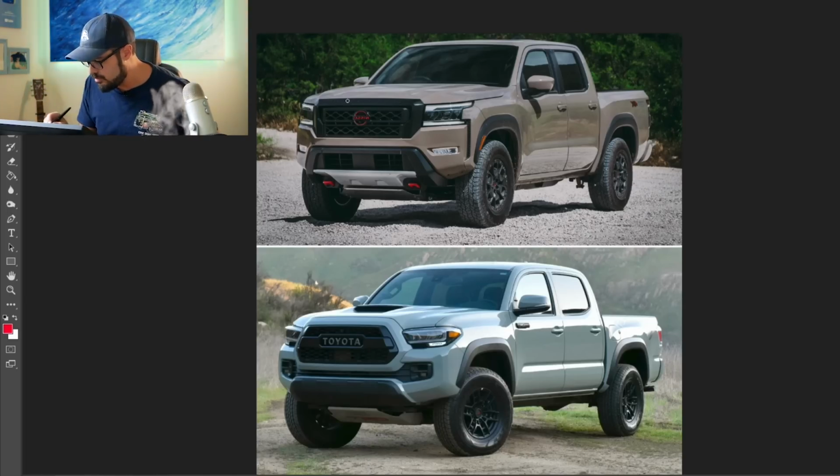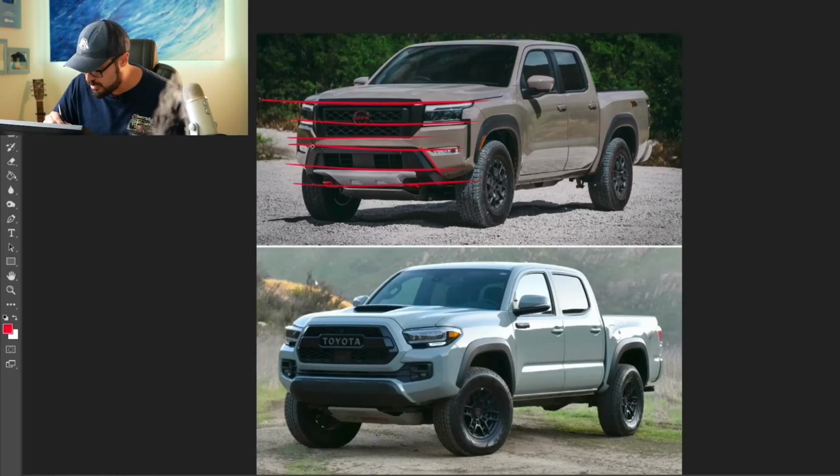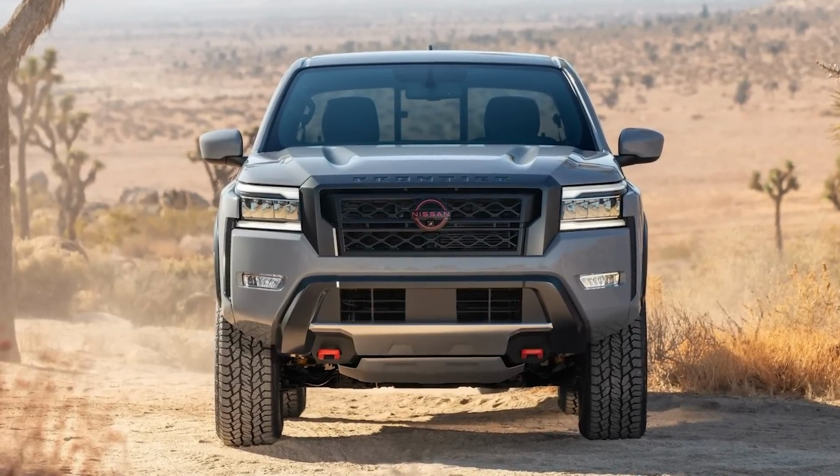So let's have a look here at the Nissan, for example. We have a couple of horizontal lines right here, going here all the way down here, and they are not really broken that many times by lines that are other than vertical. So yes, we have this right here, obviously for the skid plate down there, but the grille, for example, and the headlights are pretty geometrical. They're pretty rectangular, and I like that in a truck.